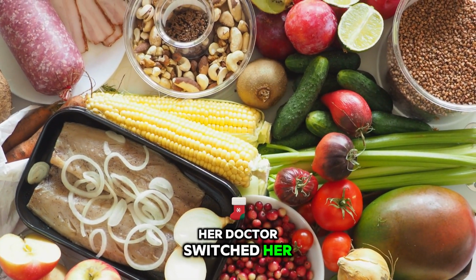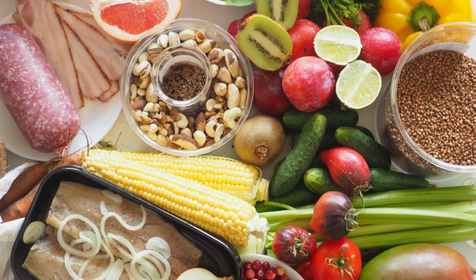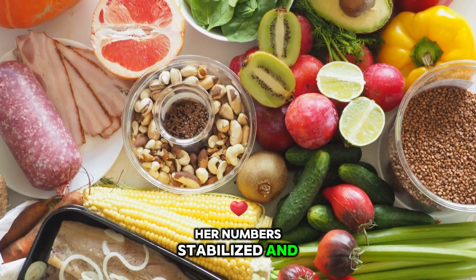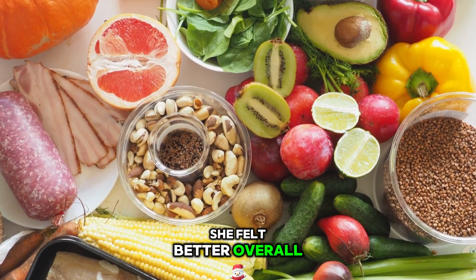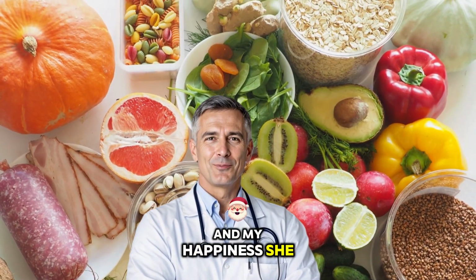Her doctor switched her to an SSRI, which is gentler on blood pressure, and added counseling. Her numbers stabilized, and she felt better overall. "I didn't want to choose between my heart and my happiness," she said.